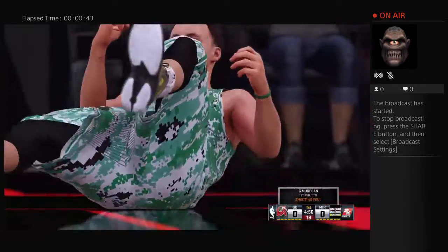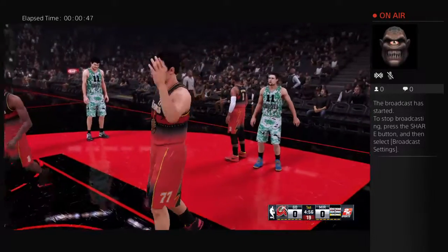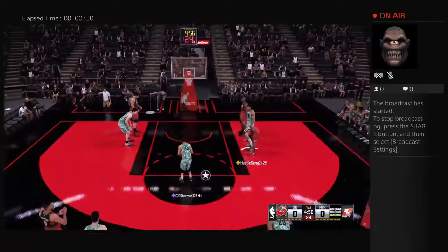Courtesy of Gatorade. On the court for Atlanta, we've got Bismack Biyombo, Russell Westbrook out there with Irving. Then there's Kent Bazemore.